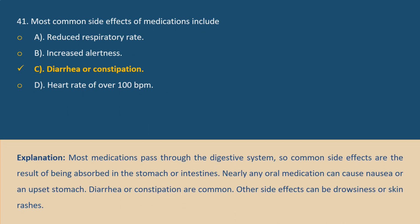Answer C. Explanation. Most medications pass through the digestive system, so common side effects are the result of being absorbed in the stomach or intestines. Nearly any oral medication can cause nausea or an upset stomach. Diarrhea or constipation are common. Other side effects can be drowsiness or skin rashes.